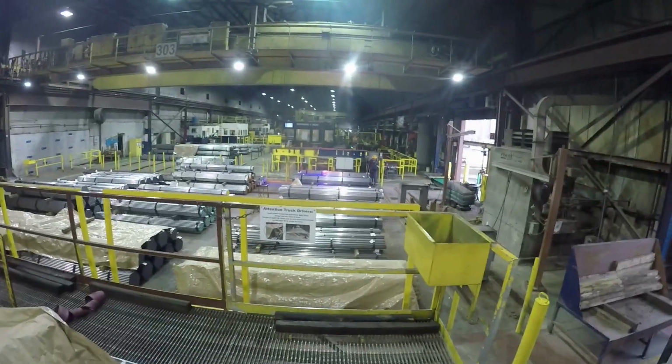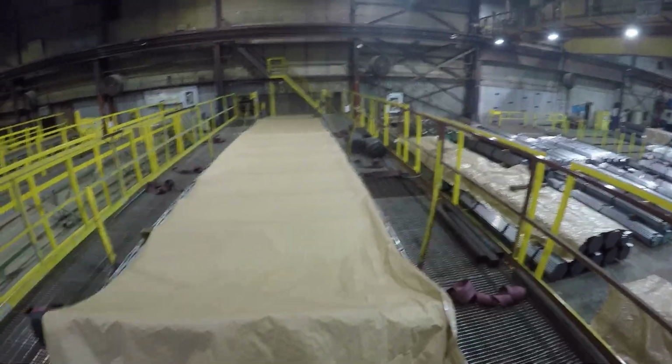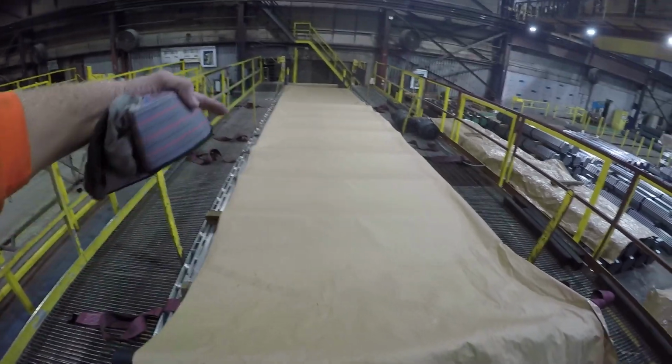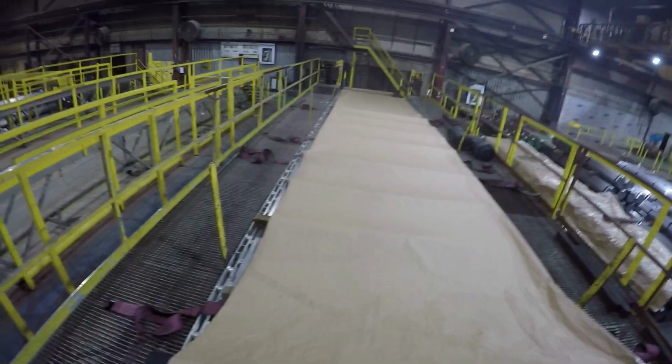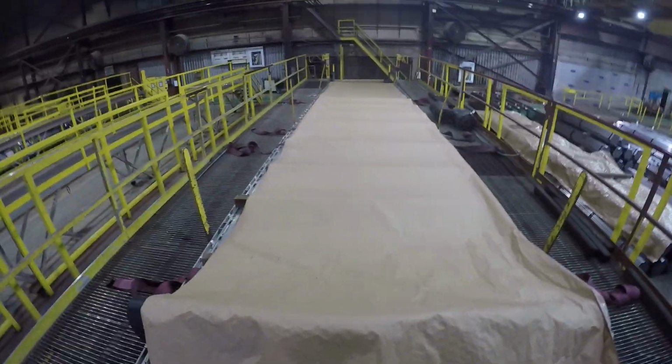There's my loader over there starting to get my bundles, but I'm getting 2 sections of 12-foot bar, and they wanted me to have 4 timbers under each section. That's a lot of timbers for a 12-foot load of bar. Plus I had to build a bulkhead, so 24 feet total, 2 sections of 12.